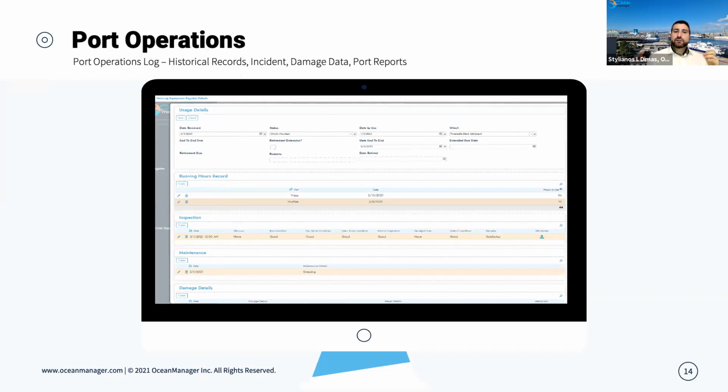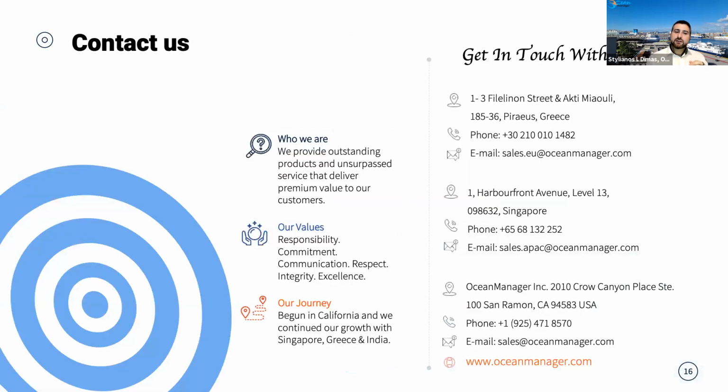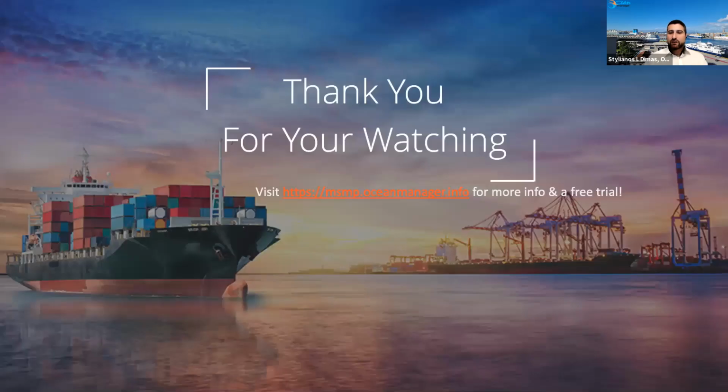Here you can see the port operation logs with historical records, incidents, damage data, port records, everything. You can see how sleek it is, how clean. And besides adding and exporting information in nicely customized reports, you also have some very meaningful dashboards that give you actionable information, and you can immediately identify the non-compliance that the system will just display in the graphs over here. Now, as I said, the system is cloud hosted. There is nothing to install anywhere. And basically, a traditional method of record keeping will become just as easy as checking Facebook on your mobile phone, I guess.